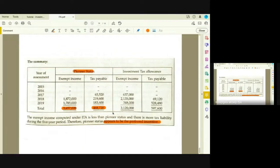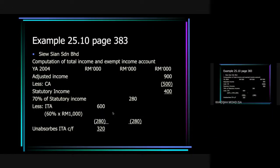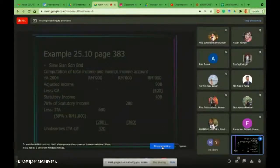So I think that's all for today. I have covered your investment tax allowance. What you have to do now is do all the tutorial questions. Make sure that you do all the questions that I've given you, and then we discuss that in the following class. If you have not done your Pioneer, make sure you do the Pioneer as well, followed by the ITA. Even though the question may not ask for the ITA, please do that.